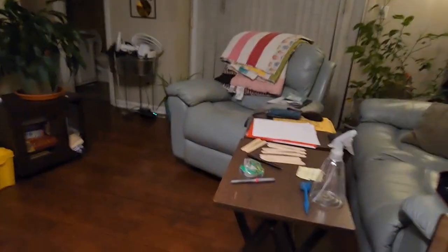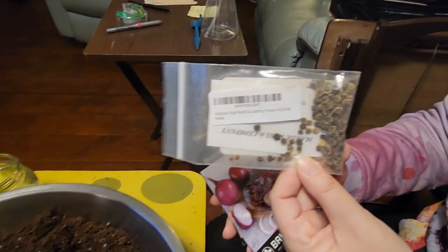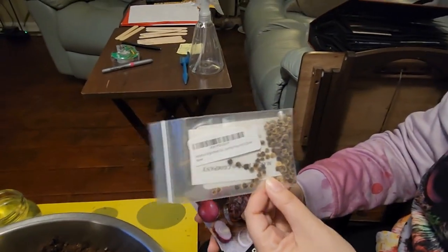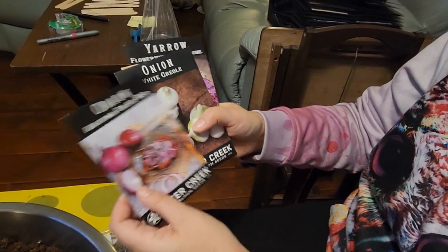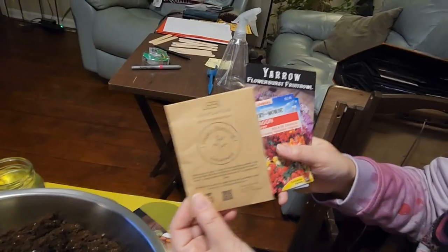All right, so I'm going to start some hollyhock seeds. I have tried to plant these direct sown and they've grown, but then they get rust. So I'm going to try to grow them in pots first and see if I can get a healthier plant that way. I'm going to start my two types of onions. So I'm going to try those. I'm going to try my leek.